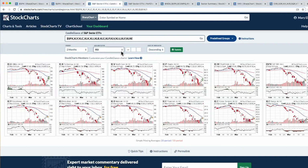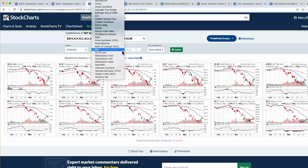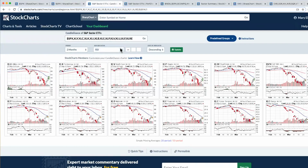What I've done is added an RSI indicator. You can add an indicator of your choice. I sorted it in descending order because I want to see where the relative outperformance is at this point in time. We can see certainly defensive areas up here in the forefront: XLU, utilities, XLV, healthcare, XLP, staples, as well as real estate. You would expect this certainly in a bear market environment.